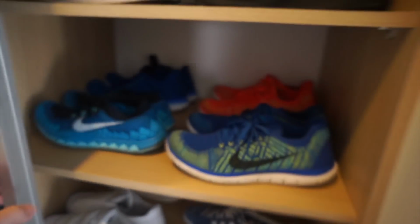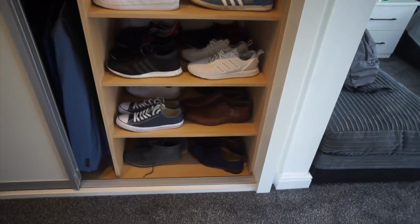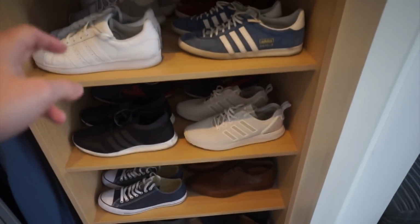Moving on to the wardrobe, we've got another full-length mirror, which is decent, good lighting. This is my trainer collection. I'm actually trying to up my trainer game, so my shoe game as well. I've got some nice shoes, Converse, Adidas, Nike, Ultra Boosts. Let me know if you want me to do a trainer haul video. I think that'll be a pretty good video.